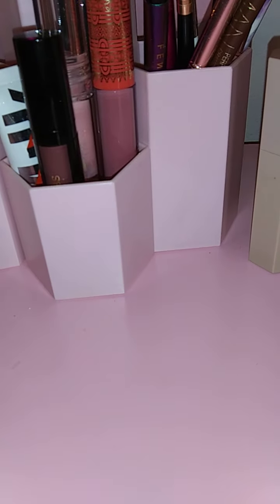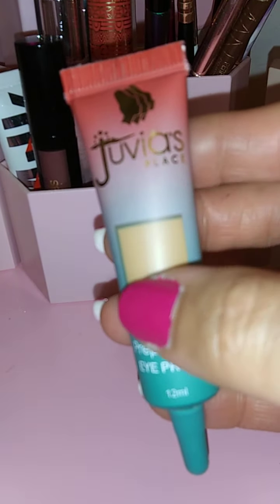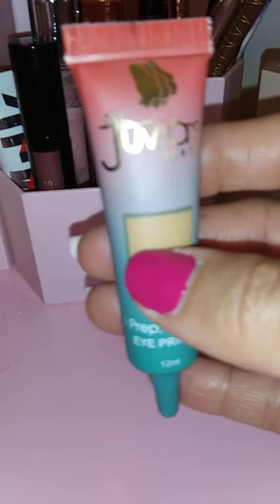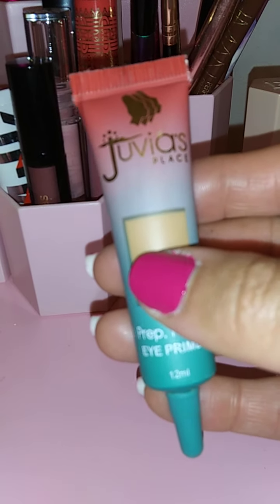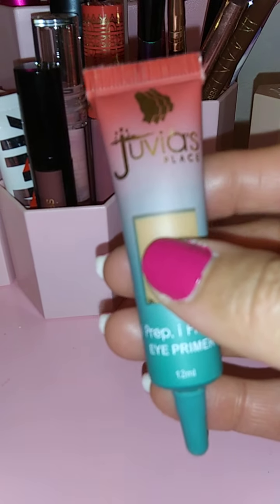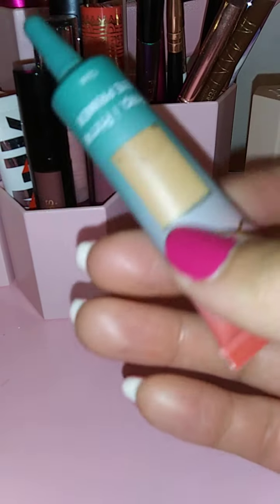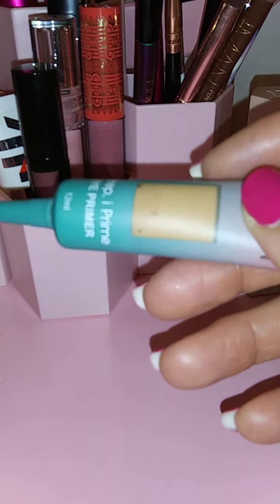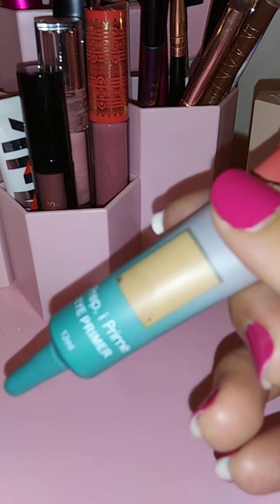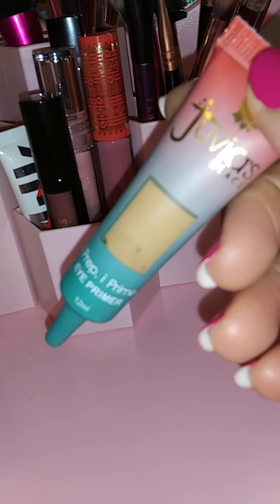Okay, so the last item is the Juvia's Place Eye Primer. I love a squeeze tube. I bought this sometime late last year, early this year from Ulta Online. And prior to using this, I was actually using the Hourglass one for maybe 2.5 years. I finally got to the end of that. I purchased this and was able to start using it in the last few weeks. I really like this one. The only thing is it is opaque. When you put it on your eyes, it is just a bright color.